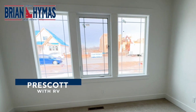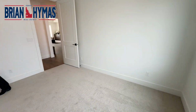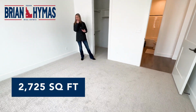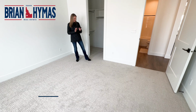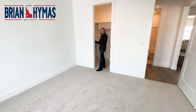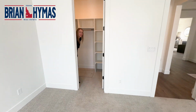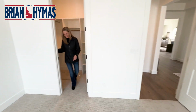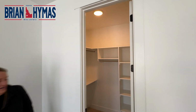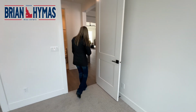So this one is called the Prescott RV. Same builder, Riverwood. 3 beds, 3 baths, just over 2,700 square feet. It's only 2,700 square feet? Yeah. Just walking in, it feels bigger. Definitely. Is it single or single with bonus? Single with bonus. Okay, that's interesting. No, I'm sorry, it's single. It's single? I'm sorry. No, you're great. I'm thinking of the third house that we decided not to do. Oh, that's true. Okay. I like this. Very nice size bedroom.